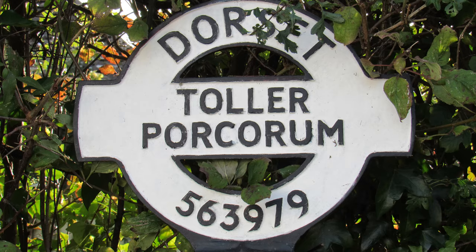Now Toller Porcorum gets its name from, the porcorum bit is Latin for of the pigs, and the Toller bit is obviously named after the River Toller. I think Toller is Saxon for river from gravelly spring, something like that. Although some historians suggest it might have come from the name of one of the daughters of Ethelred the Unready. Anyway, we're going to head back onto our original route and the road that takes us over the bridge.